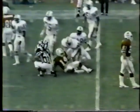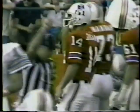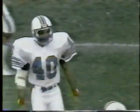High snap, bobbled a bit. Pump fake. Grogan, one of the better scramblers, but he can't pick up that much yardage. He gets out to the 27, but he's 9 yards shy of the first down. Mike Kozlowski comes up and makes the tackle.